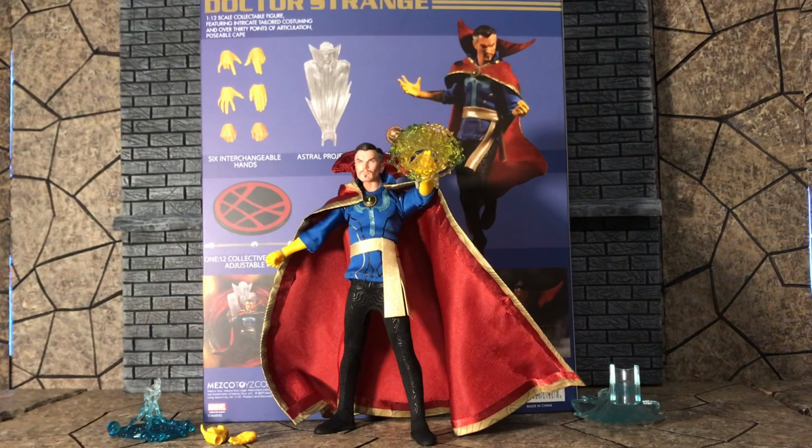It's Dr. Stephen Strange, MD, created by Steve Ditko and Stan Lee in 1963. It's the Mezco 112. Straight from the pages of Marvel Comics, we get Dr. Stephen Strange with 2 head sculpts, 6 interchangeable hands, 2 eyes of Agamotto, one closed and one open, a cloak of levitation and astral projection, special effect offense and defense, and a display base. Whew! What more could you ask for with an $80 price point?